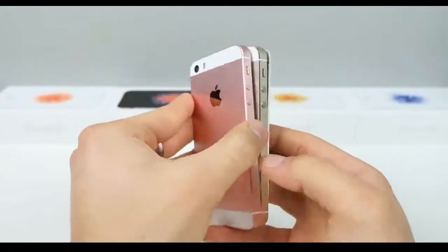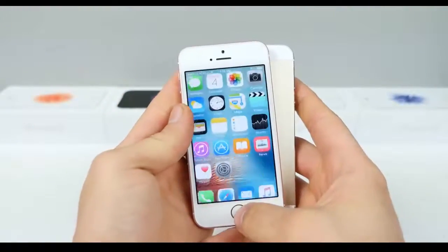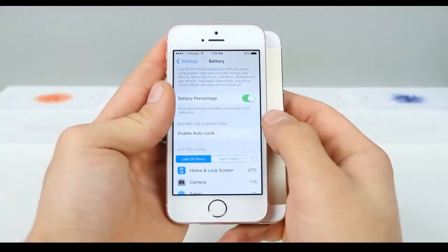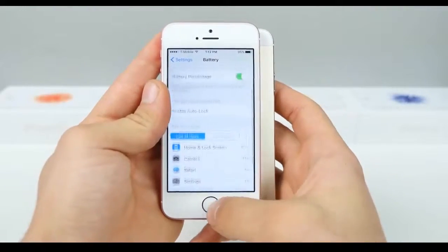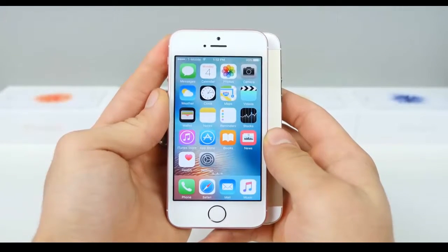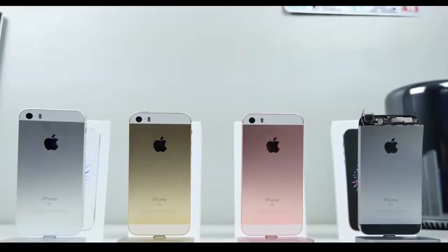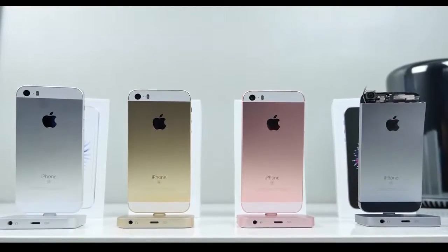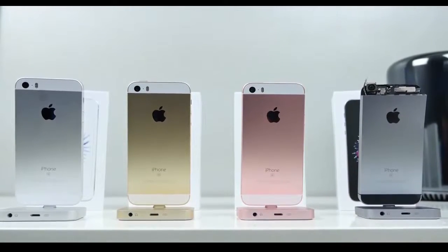But battery life is something I'm very proud of with the iPhone SE. The battery is larger than the 5S, 1642 milliamps versus 1560. So that means in actual real world life usage, this thing outperforms the iPhone 6S and 5S. If that's important to you, battery life is a huge choosing factor for the iPhone SE.